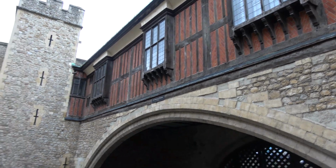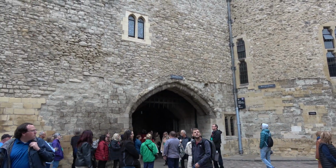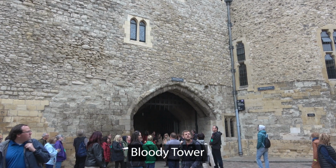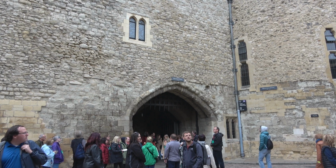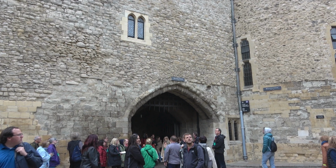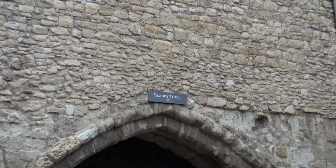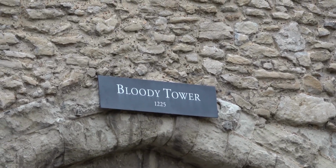And across the way is the Bloody Tower. The Bloody Tower was originally built as a water gate by Henry III, and it became a land gate after 1280. The tower was improved by Edward III in 1360. It derives its name from the 1560s, when two princes are believed to have been murdered by their uncle Richard III in the upper chamber. Important prisoners were also detained here, including two archbishops of Canterbury and Sir Walter Raleigh.